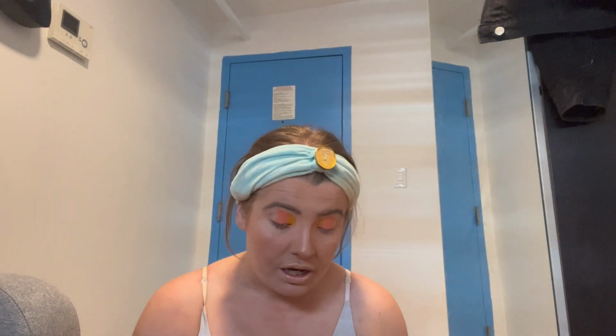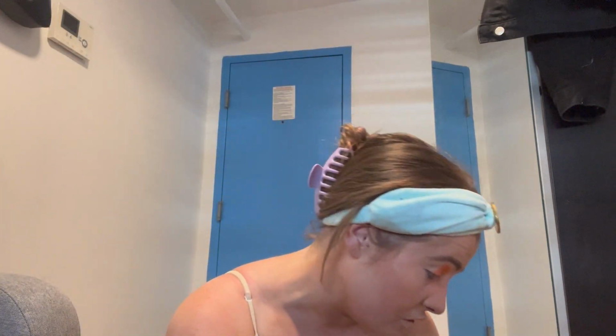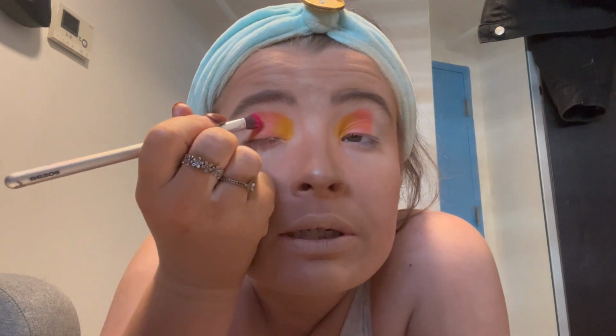So just like that, the orange is done. Now we move on to my favorite color, which is pink. We're going to change the brush to this little angled brush, and we're going to use the pink, it's called Bikini. It is hot pink, and I literally need this much. So we go in and see her, she's beautiful.